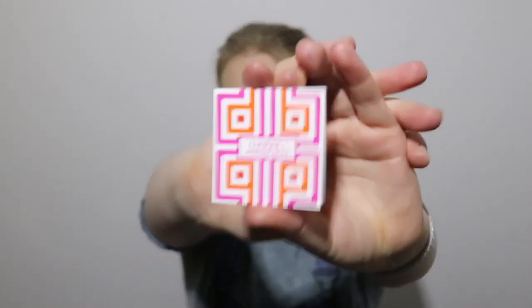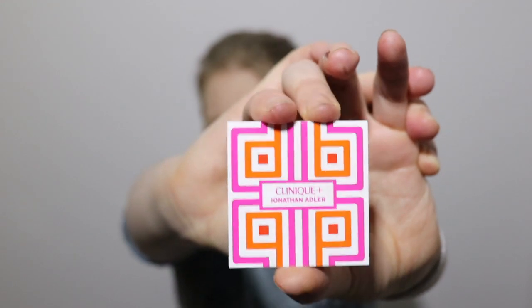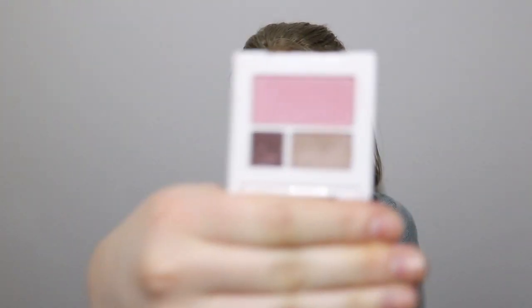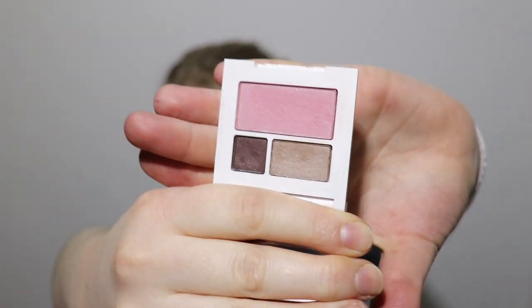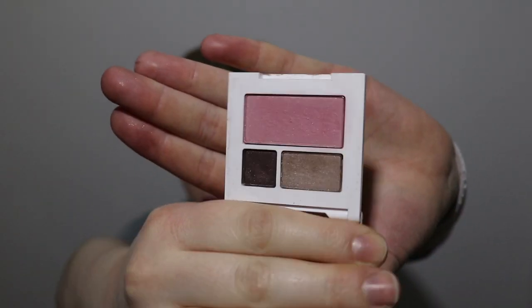The first one is a really small palette. Maybe you wouldn't even call it a palette. It's kind of 2 eyeshadows and a blush, but it is this Clinique plus Jonathan Adler palette, and this is what it looks like. I have never reached for it. I've only ever swatched it, so I just don't use it. So I'm not going to keep it in my collection. I'm going to close it, I'm going to give it away, and that means I have fewer eyeshadows.